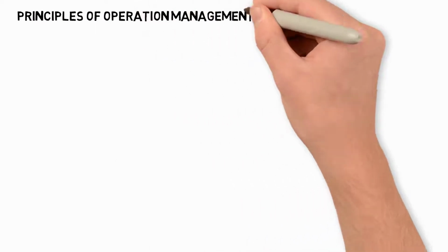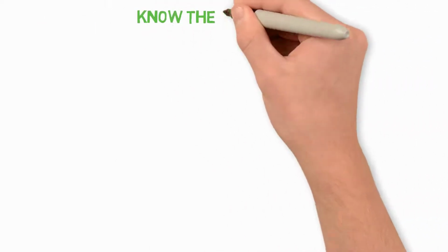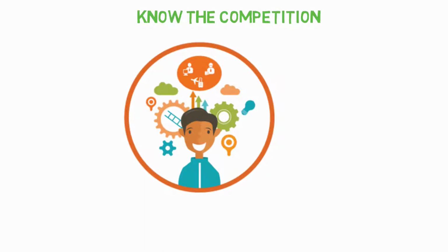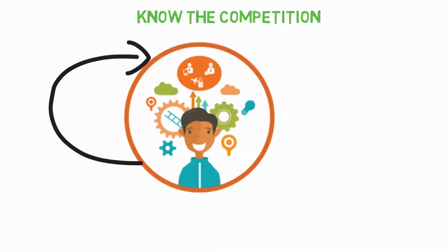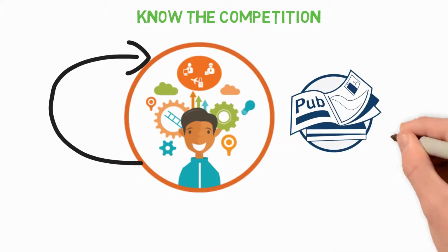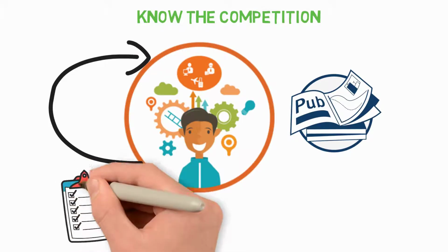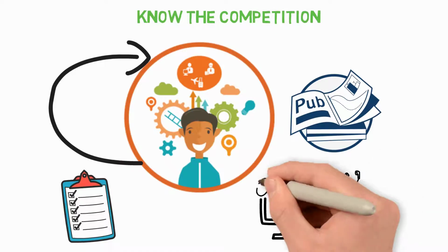Principles of Operation Management by Dr. Richard Schonberger. 1. Know the competition. The management should always know about their customer and the best services provided by the other organizations. You can look towards the opportunities to either compete with them directly. Look for the articles and add in the upstream publications. You should list your competitors with their strengths and weaknesses. Check online communities and social media.